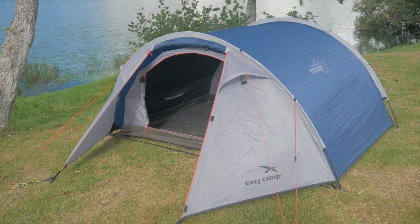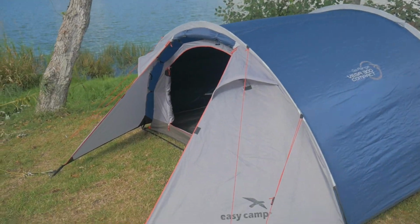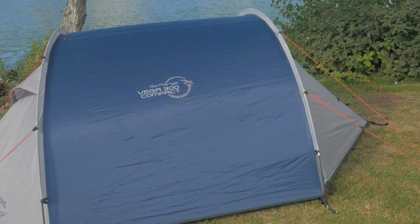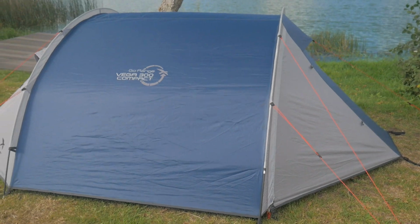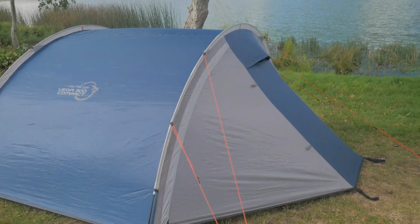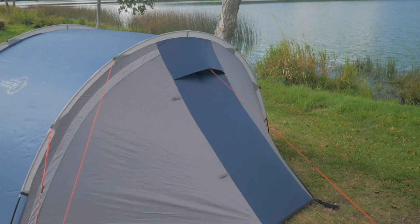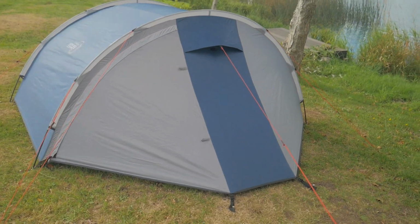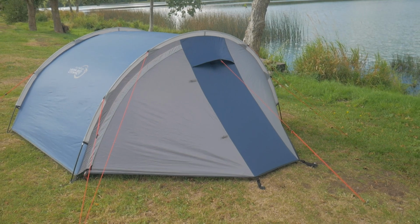Again, it comes with all those straps in the bag, so you can easily just stow it on your bike, go camping. Maybe you're just going to take one of your children, or maybe it's just a few of you going camping.